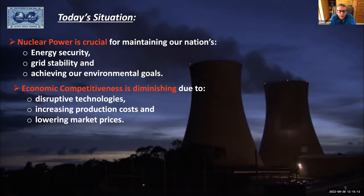It's turned the tables on nuclear. Back in the early days of Atoms for Peace, the promise of nuclear power was almost too cheap to meter. And indeed, for many decades, nuclear power was the cheapest electric generating source on Earth. That cost increased over time due to additional regulatory burden that was assumed over the years.